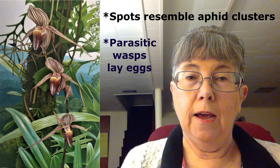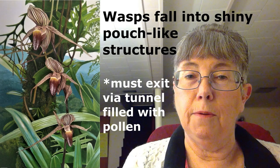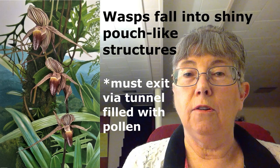But then, when they've landed on the plant, they slip and they fall into shiny, pouch-like structures. It's a one-way trip. They fall into the bottom, are covered with pollen, and then there's a little tunnel that leads them out of the plant that has more pollen in it. So they're able to get out of the plant, but then they're covered in pollen and they go to the next plant and pollinate it.